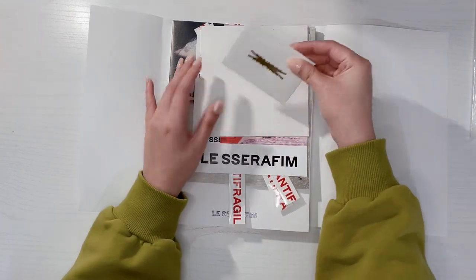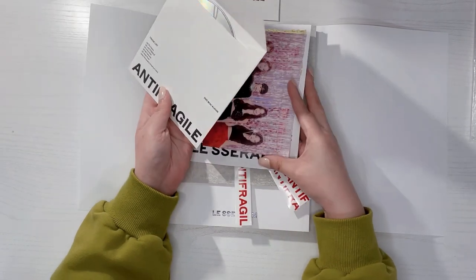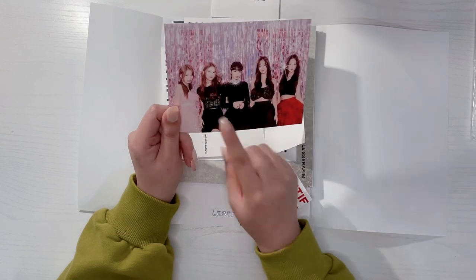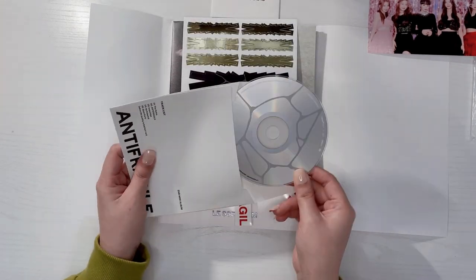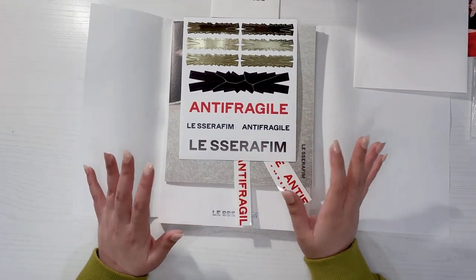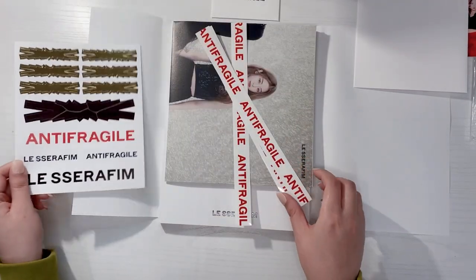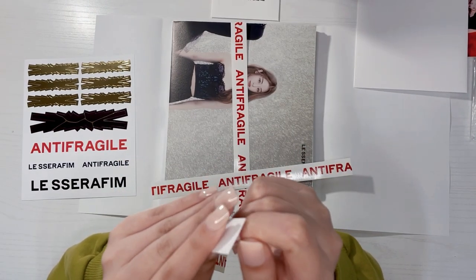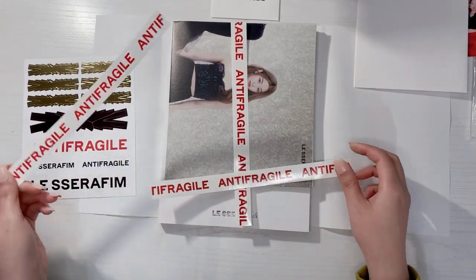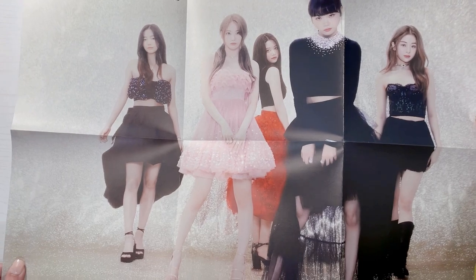Okay, so I'm guessing the photo card is in here, so I'm gonna save that for last. Oh, I think I bought the wrong version, didn't I? Just based on this postcard. Or maybe I did, because they're wearing black. Okay, we'll see. And the CD is in here. Not a huge fan of loose items like this. Ooh, what are these? I'm gonna see if it's a sticker. Okay, it is a sticker. And the poster. Oh, sorry. Here we go.